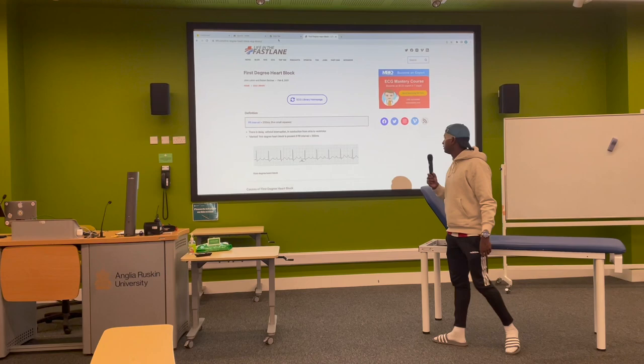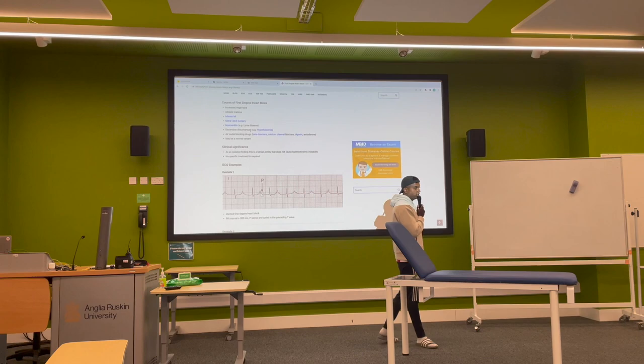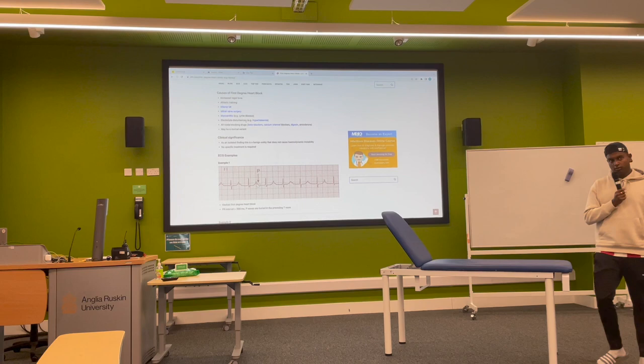Great. Easy. So, first degree heart block. Our causes of first degree heart block. It's all up there. But can you think methodically and logically what can cause a first degree heart block? Anything? Myocardial infarction. Yes. Why?